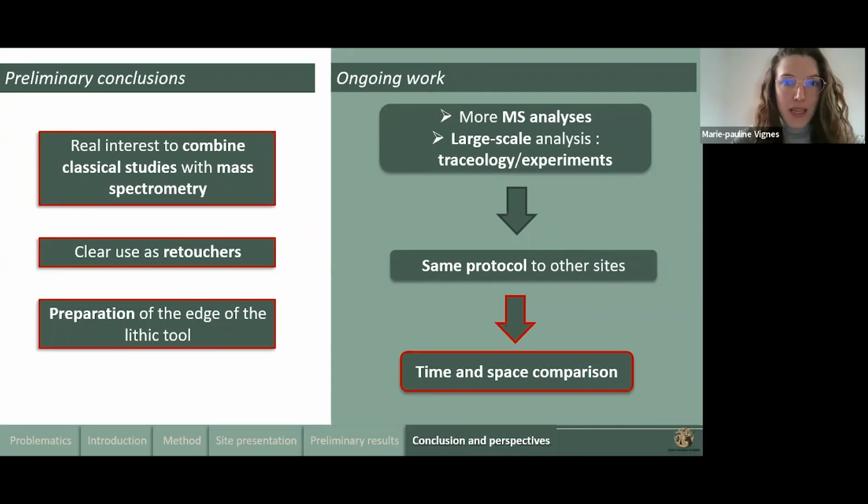I am following this work in my thesis, and we plan to study the whole assemblage of Biache-St-Vaast by running more mass spectrometry analysis and starting a larger scale traceology and experimental work with Liège University. We then plan to apply the same protocol to other sites in order to have an overall view of Neanderthal behaviors at the scale of Northern France.